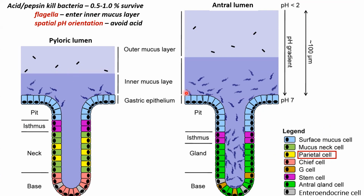But the ones that have, you know what flagella are? Little tails, they use it to move. Bacteria use it to move. They either spin or wave, like sperm or something. But for bacteria, it's a common way of unicellular organisms to move about. Okay, so it moves, and because it moves, it has an opportunity to make it into that inner mucus layer.